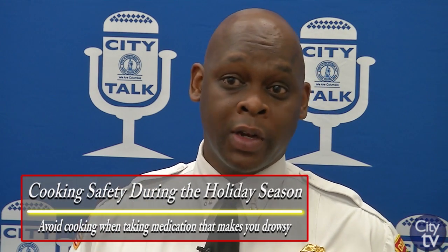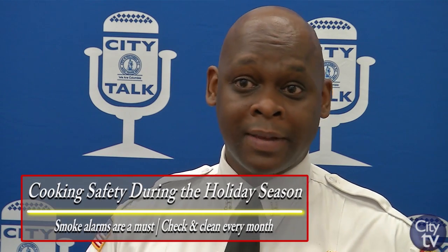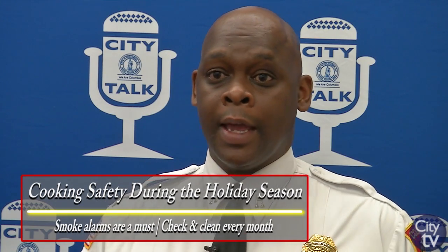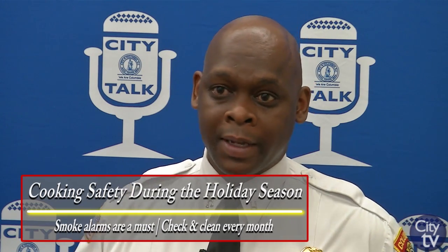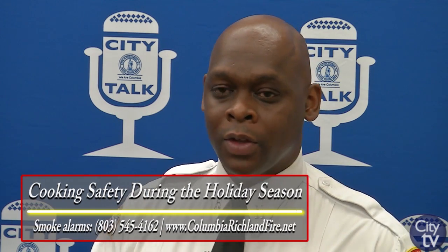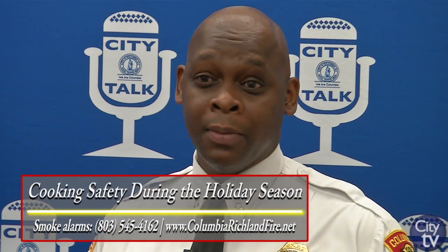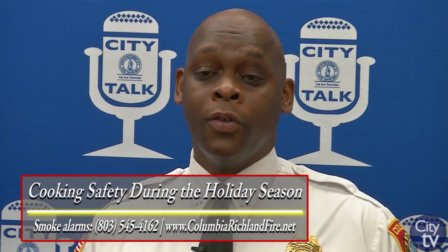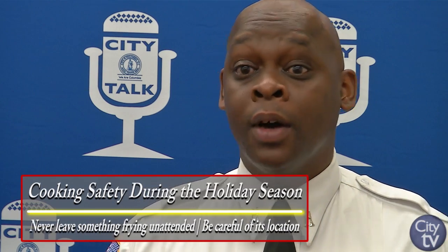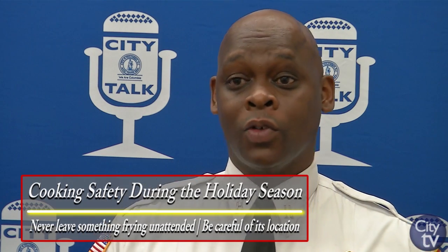Hit the test button, make sure they work, and also get a little shop vac and clean the dust out of them, because sometimes that dust can cause them to malfunction. Smoke alarms are only good for 10 years. And sometimes we get complacent, and sometimes people will take the batteries out of them when they're cooking or whatnot. So you want to make sure it works, because just by having them, that gives you at least a 70 to 80% chance of getting out of the home. For a lot of homes, that's the only notification they have of a fire. And safety is number one, so you always want to make sure you test those once a month.